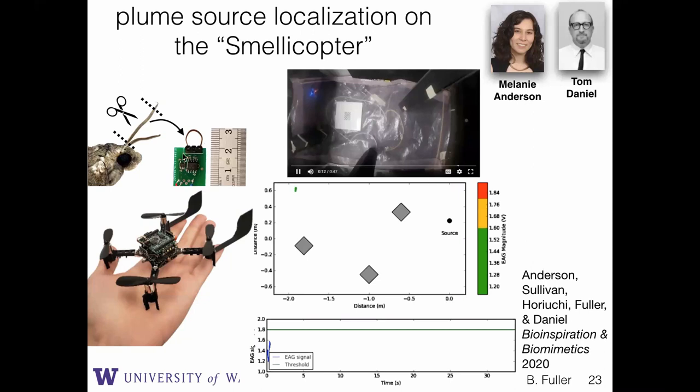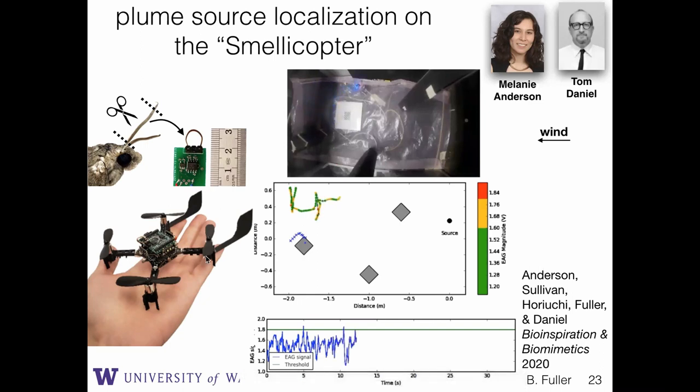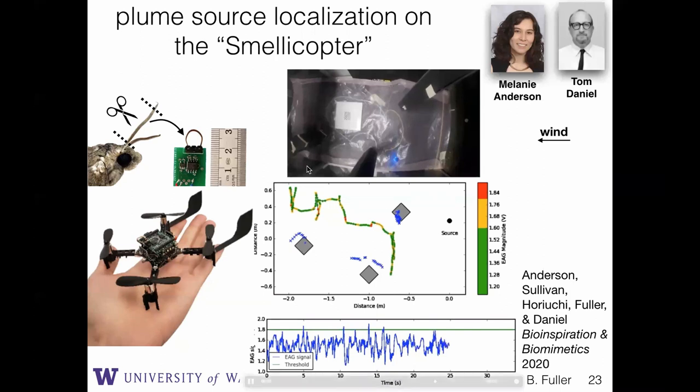So that's what this video shows here. This is in a wind tunnel. Here's the wind coming from here. This little spot here is a scent that this moth likes. It's a flower scent that it uses. This is a hawk moth. It is a pollinator, so it gets nectar from flowers, and so it likes flowers. So we use that, imbue that into the helicopter. It's a flower finding helicopter here.